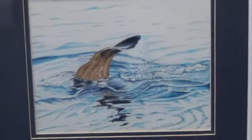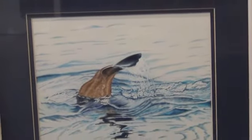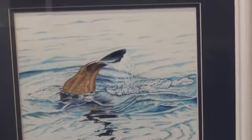This is really cute, and it is all pencil. A whale's tail. You could not tell that. Wow. Amazing. A real surprise.